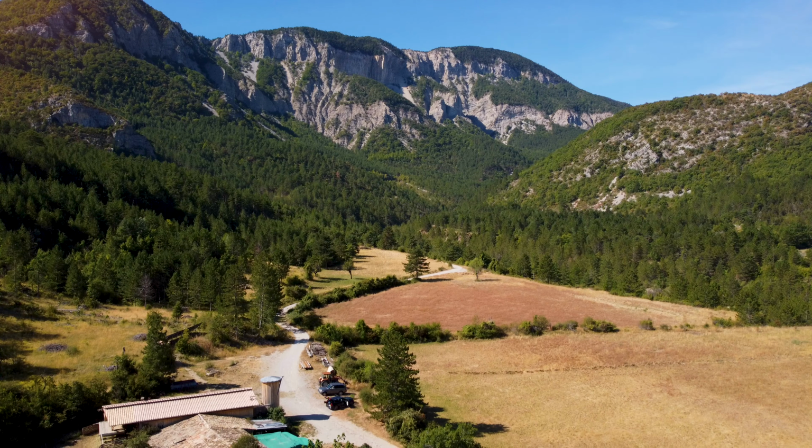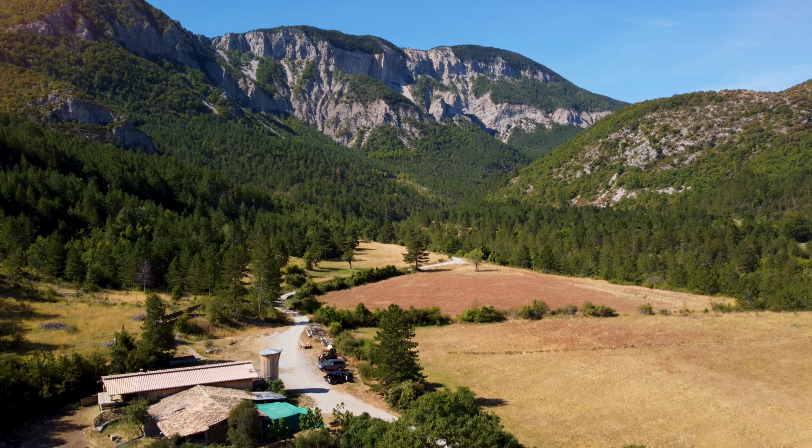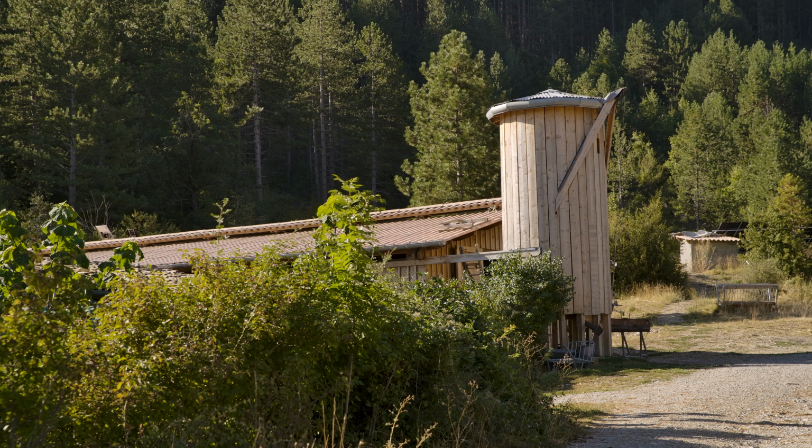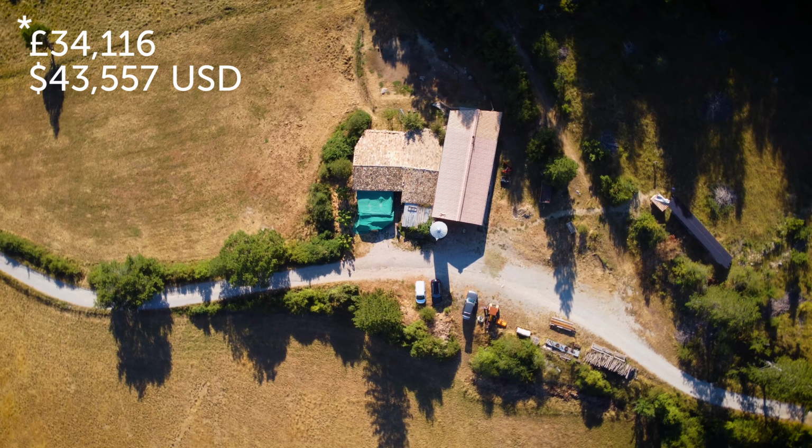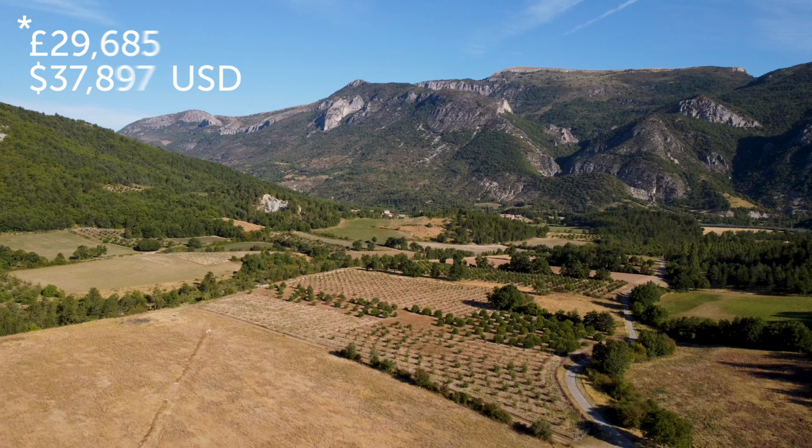The work was undertaken with financial help from the French government Renewable Energy Scheme and was completed in October 2022. The overall system cost €40,000, but with a 40% subsidy, Gerard paid €24,000. So how exactly is the system set up?